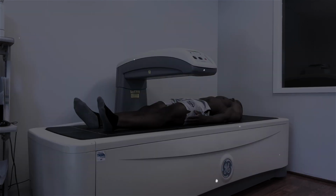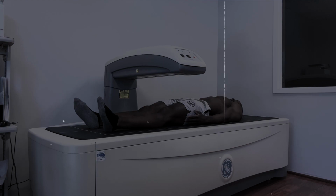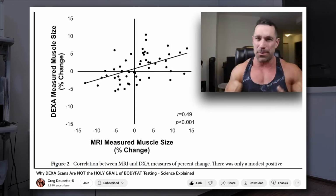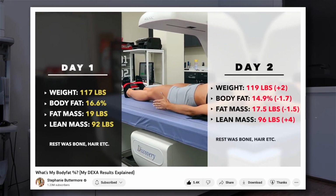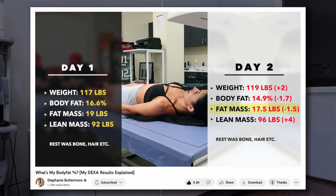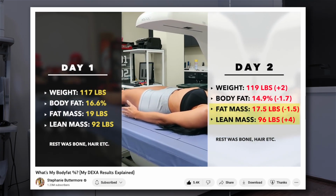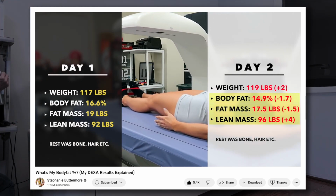Honestly, DEXA scans and other body fat testing methods are essentially just estimates. They serve as a snapshot of a specific point in time and they're subject to fluctuations even on a daily basis. Stephanie Buttermore actually made a video where she got multiple DEXA scans within a 2-day time span. She was slightly heavier on the second day, so the increase in her lean mass from the added water retention registered as a decrease in body fat relative to the increase of her overall body mass.